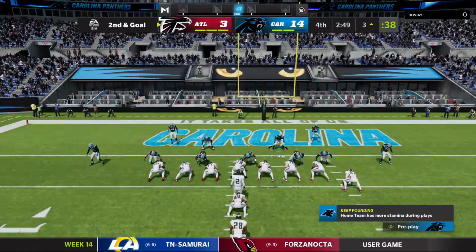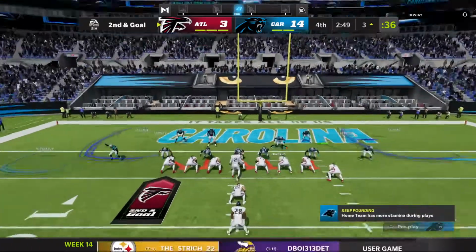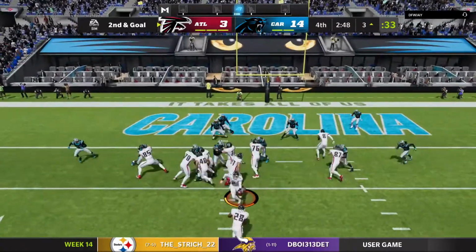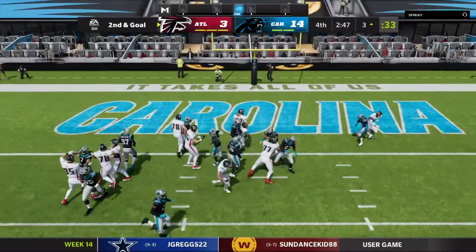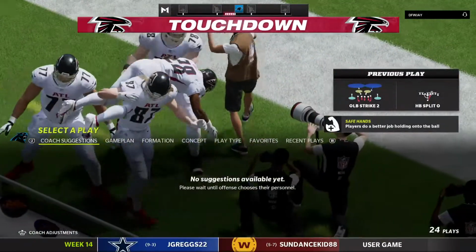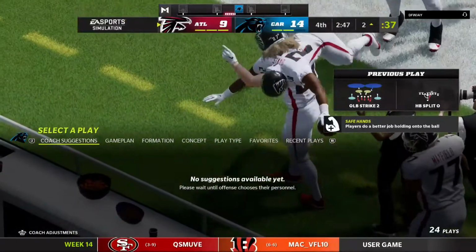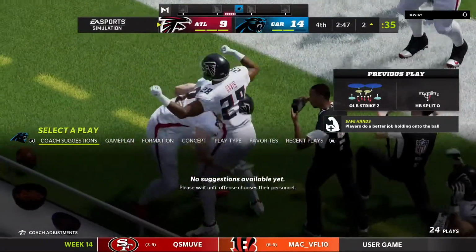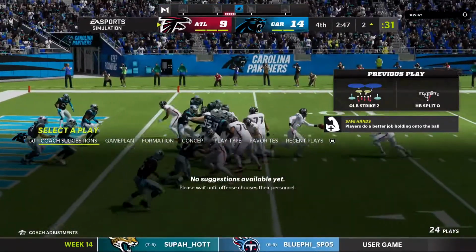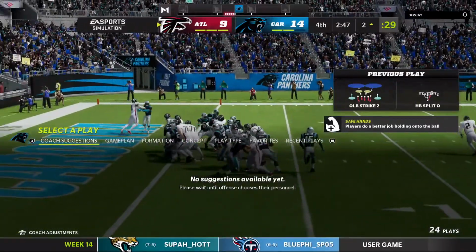Three yards to go on second down, and they've got 3 tight ends out there. Jumbo set. Davis again. And he will take it in for a Falcon touchdown. Mike Davis, his 9th touchdown of the season. And the Falcons have made it a 1-score game again here in the 4th.